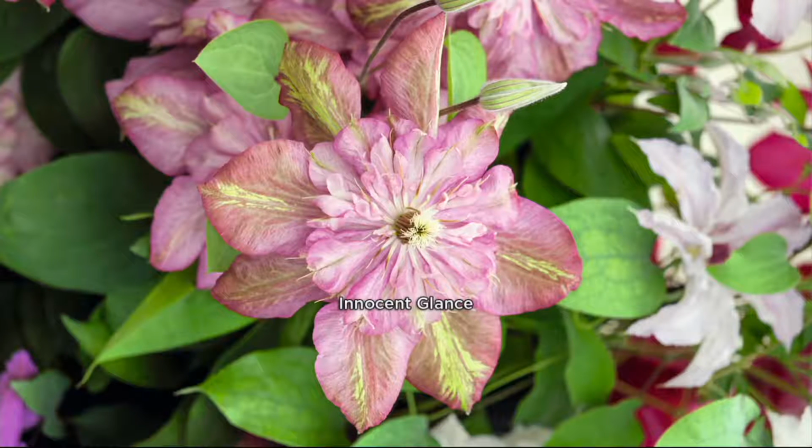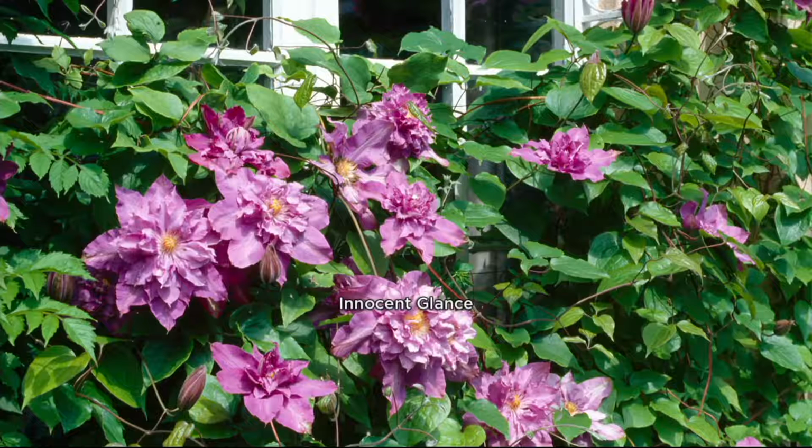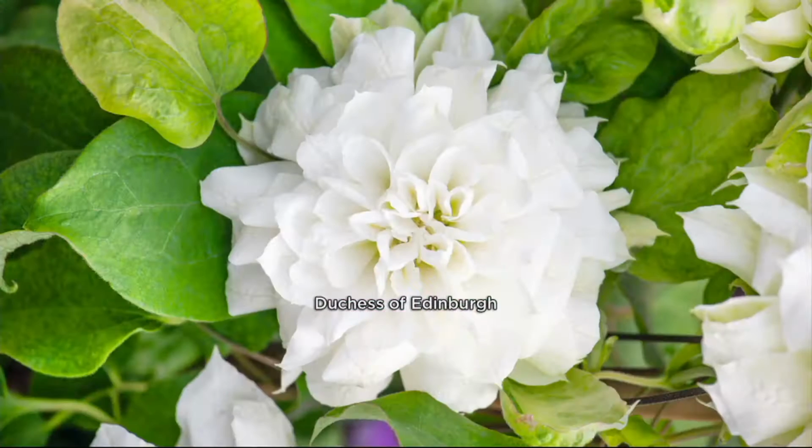What's in front of us. So what you see here, we just went through the Beauty of Worcester, which is a returning all-star, that deep amethyst. But then this season, we brought 2 new colors, this beautiful pink, Innocent Glance, and then the Duchess of Edinburgh, that pure white.